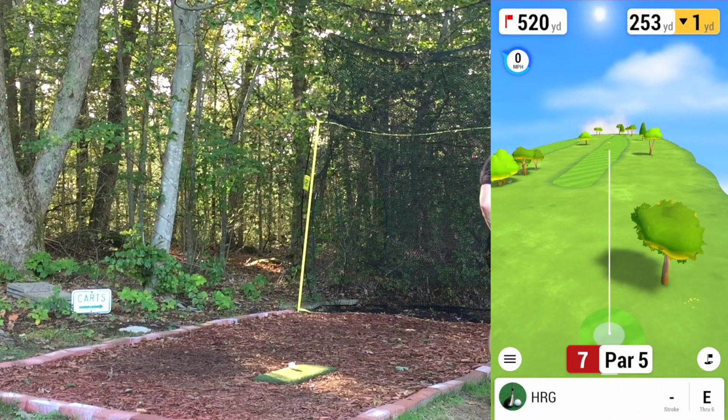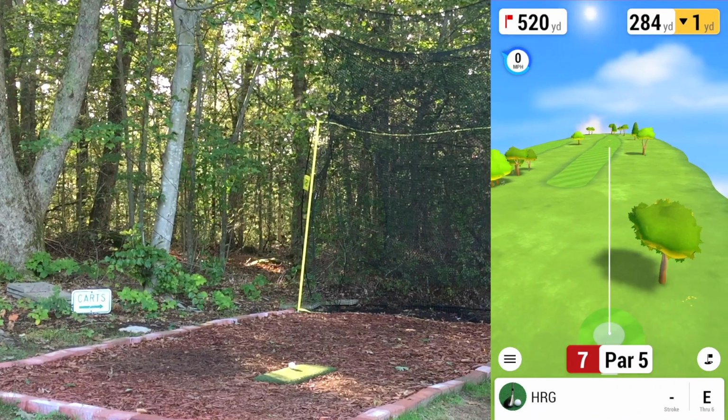That was still short compared to what I usually play it, but 7th hole, par 5, 520 yards, so we need a decent tee shot here.